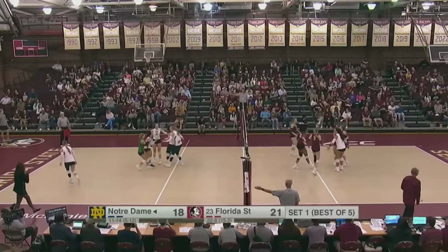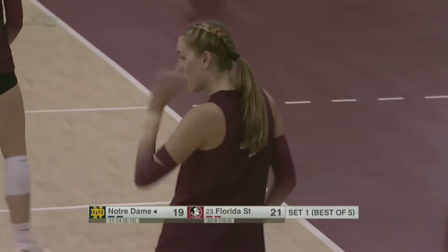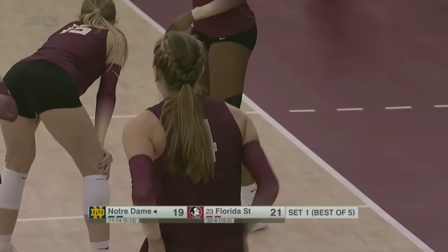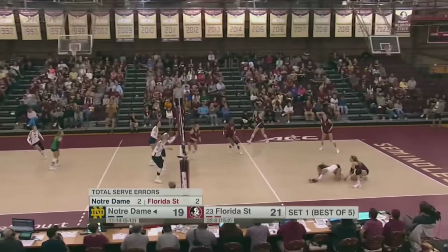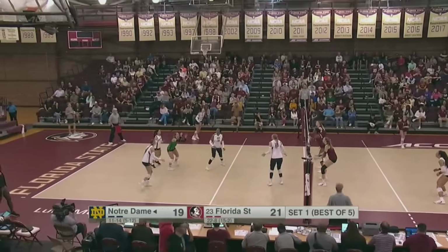And Audrey Koenig caught the top of the tape. It popped up and hit the Terraflex on the Florida State side. It's a service error. And it's been pretty strong serving so far. Just two aces, 2 errors for Notre Dame and 2 for Florida State. Trump, that's a strong serve. And a free ball to the Fighting Irish.